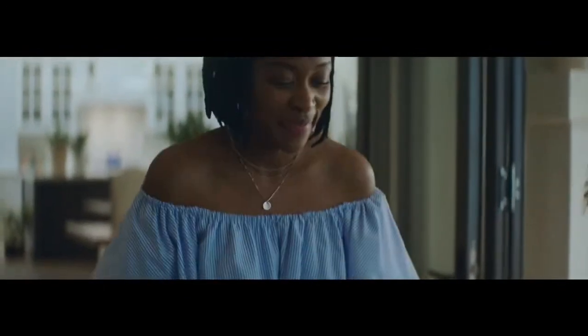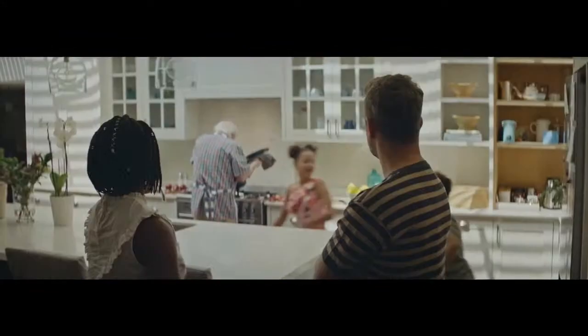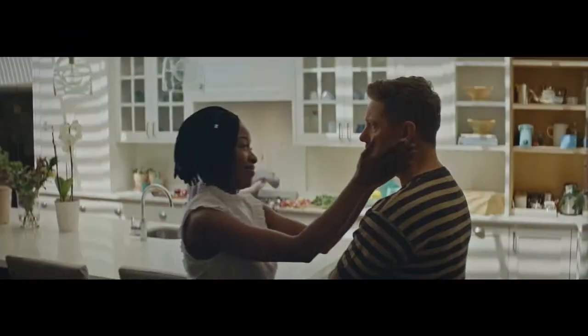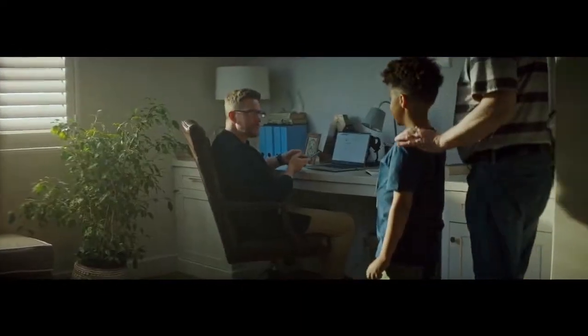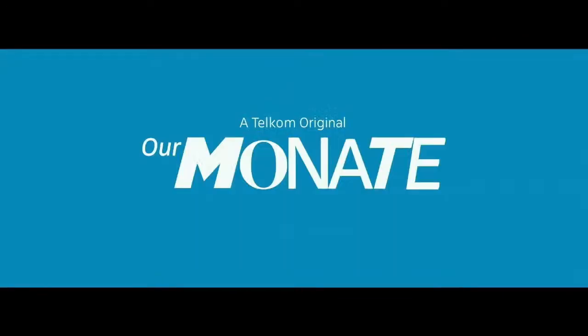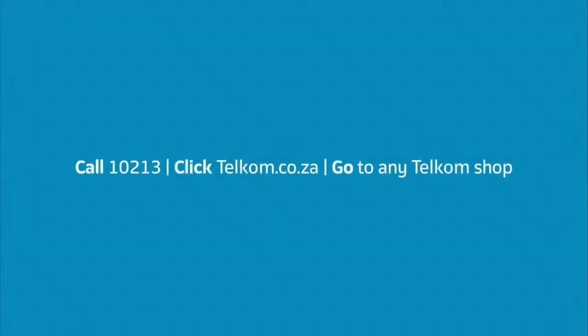Hungry? With bags. My dad has a certain way of doing things. Dad, hoe gaan dit by die werk? Our Monati connects the family with unlimited home fiber from $3.99 per month.